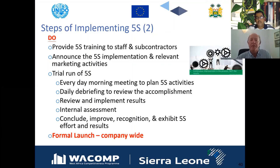Announce the 5S implementation, the relevant marketing activities within that. So it may be appropriate to involve the human resources department or the internal communications department. Make a trial run. You don't necessarily have to do all of this at once. You remember earlier we talked about the silver bullet. Do we try to do it on an organization-wide level, or is it better to do it in pilot parts of the organization, a pilot department that we can then showcase and bring other people along and that they can start to see the benefits and the results?